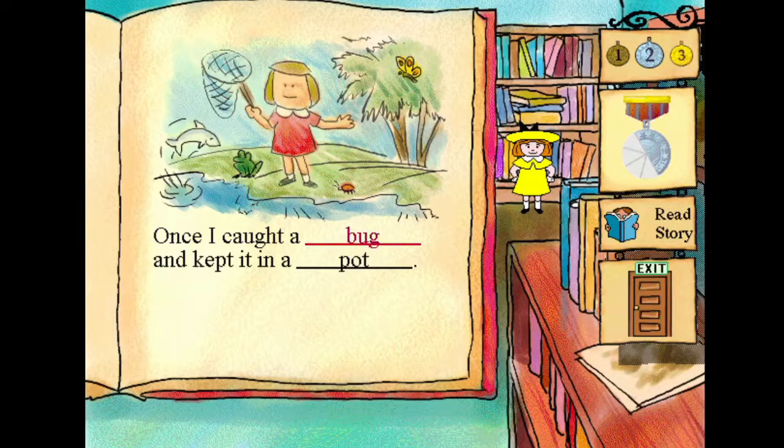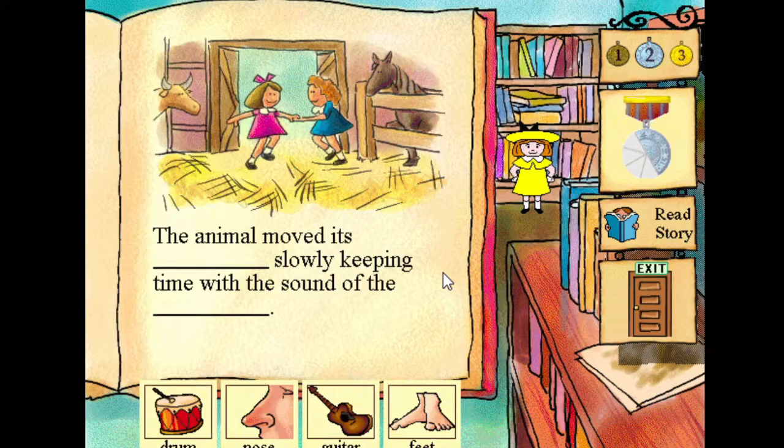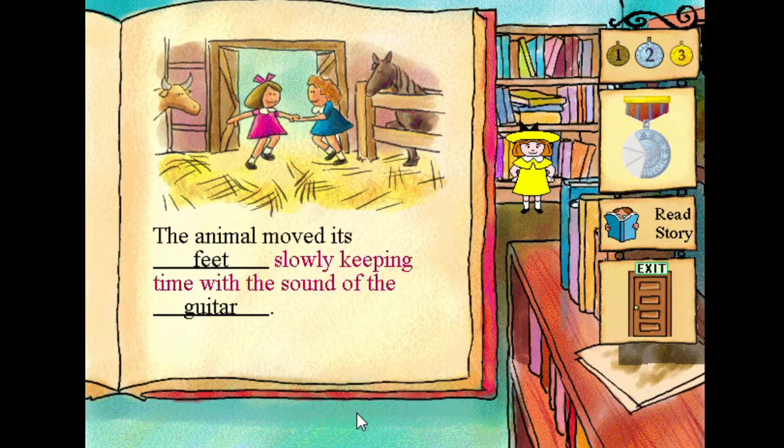These stories are kind of weird. The animal moved its... slowly keeping time with the sound of the... I mean, not the actual story, but the options are weird. Feet. Guitar. The animal moved its feet, slowly keeping time with the sound of the guitar.